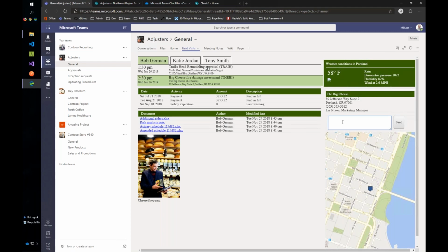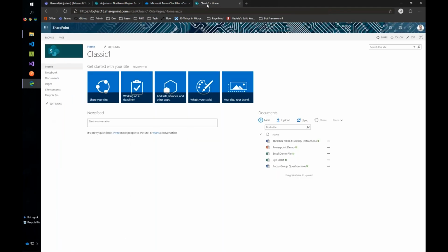So now, for the last part of the demo, I'd like to show you how to take a classic team site, and here's a classic team site, brings back memories, right? If you did a migration, all your sites would probably come over looking just like they always did. They'd come over with classic pages. And so this is not responsive. This doesn't work particularly well on a mobile device, etc. But what I can do here is actually upgrade this.